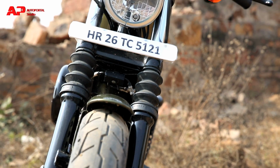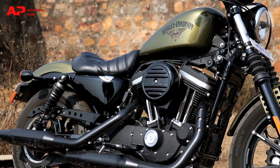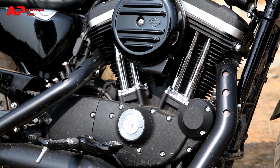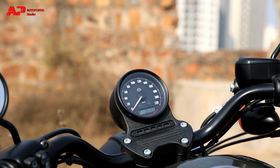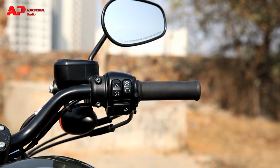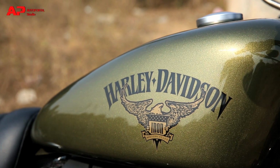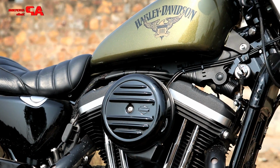Now turning attention to the brawny Iron 883. Black has been poured all across the headlight, exhaust, engine and alloys, generously exuding one strong image. The gauges on the Harley are simplistic, with a single analog speedometer and other information as a single line display. So in terms of looks, the Iron is slightly more popular. It is just a more special looking motorcycle that grabs more eyeballs than the plain sailing Bonnie.